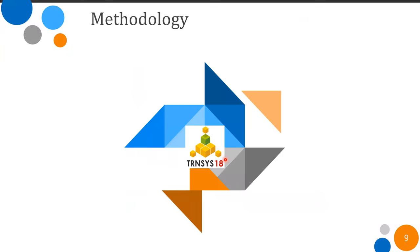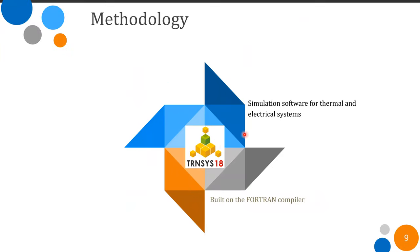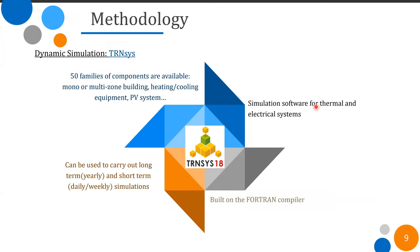TRNSYS was used to evaluate the thermal performance of the building, as it is dedicated to thermal and electrical systems, built on the Fortran compiler, and can be used to carry out long-term and short-term simulation. It has 50 families of components, such as mono or multi-zone buildings, heating and cooling equipment, PV systems, etc.